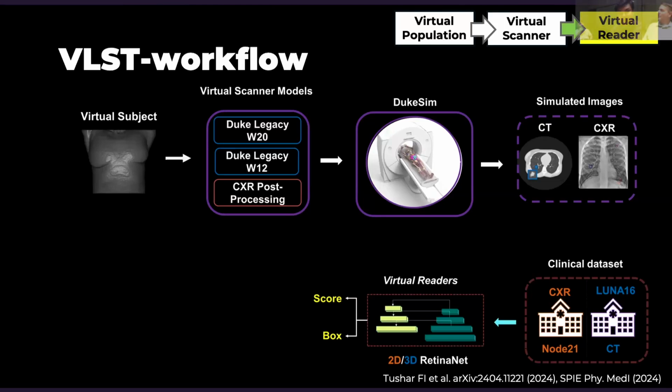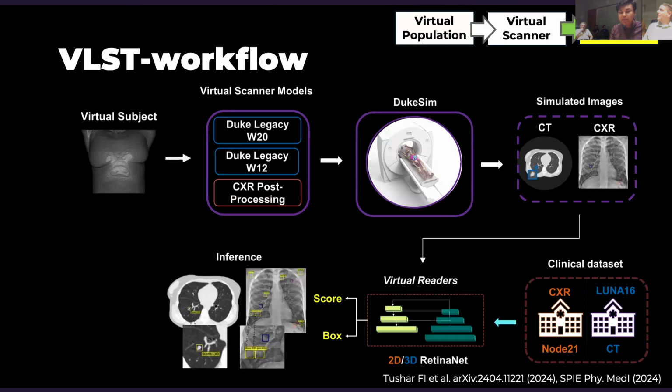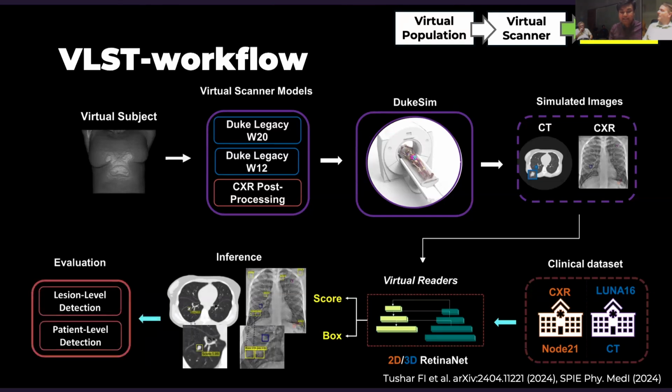Once we have that model trained, we pass this virtual data to the model, and we get the bounding boxes for every nodule detected and the probability that the proposed candidate is a nodule or not a nodule. Then we can run a lesion-level analysis or a patient-level analysis.